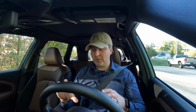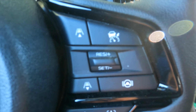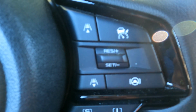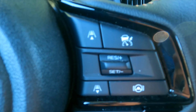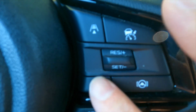All right, everybody, time for a quick stint on the interstate. But first, I want to quickly show you the controls for cruise control. Of course, we have a lot of driving aids on the Subaru Forester. It's called EyeSight, and that includes active steering control, and that's this button right here. But first, to turn cruise control on and off, it's this one here, and to set the distance for the adaptive part of the cruise control, you increase it with this button, decrease it with this button.